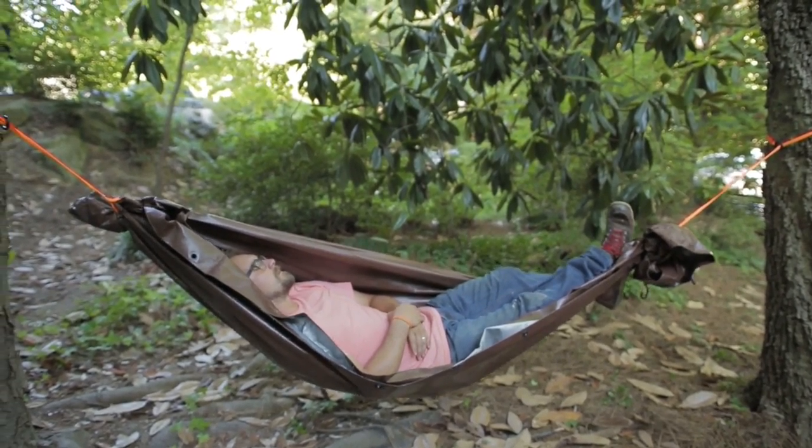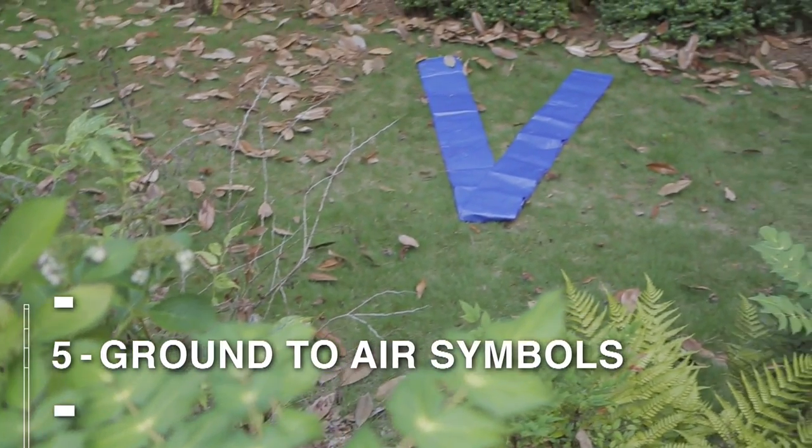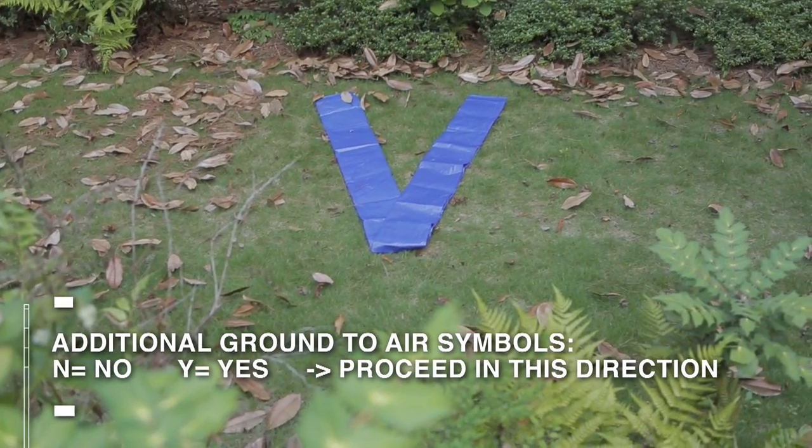And most importantly, you can create ground-to-air symbols with it. A V means you require assistance, and an X means you need medical help. Hopefully you'll never get caught in a jam that requires this type of resourcefulness, but it's great to know that you can do a lot with a tarp if you need to.